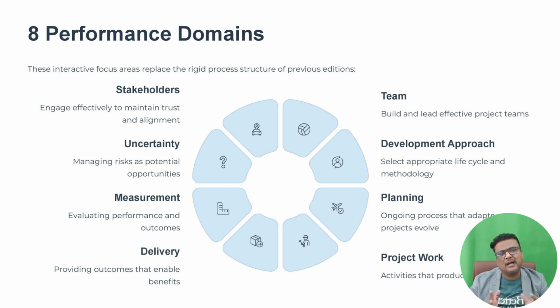The 8 performance domains. While the principles guide our behavior, the 8 performance domains provide the practical areas of focus for our work. These domains are not a rigid sequence of steps. They are interactive focus areas that you will engage with throughout your project.